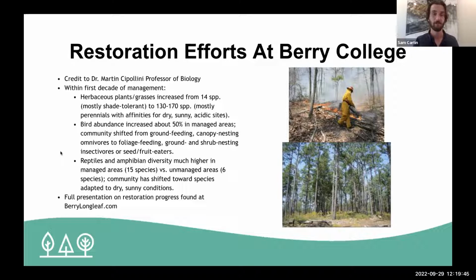Reptile and amphibian diversity is much higher in managed areas versus unmanaged areas, and the community has shifted towards species adapted to dry, sunny conditions. Really, really great presentation. Once again, more information can be found at berrylongleaf.com.